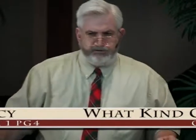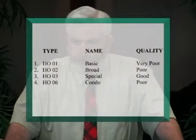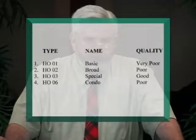Policy is pretty simple and pretty easy to understand. We have 4 basic different types of homeowners policies. We have an HO1, they call it a basic. We have an HO2, that's called a broad policy. And we have an HO3, that's called a special policy. That's the policy that I'm determining that you should have more so than anything else. And then we have a thing called a condo policy.